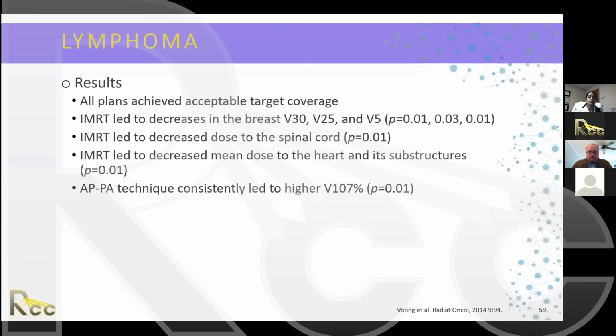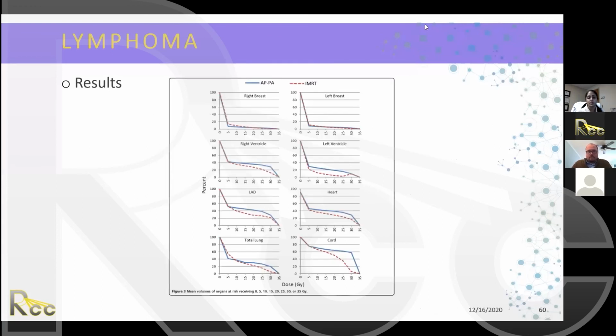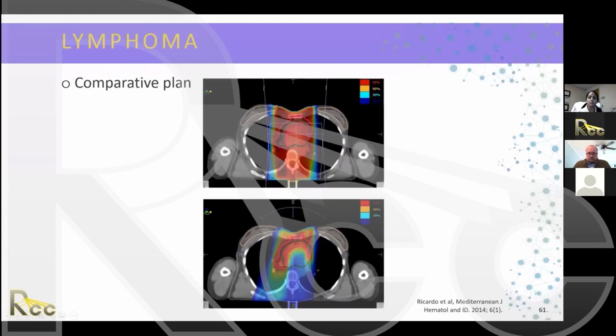IMRT also led to a decreased dose in the spinal cord, which was statistically significant, as well as a decreased mean dose to the heart and its substructures, which was also statistically significant. And the APPA consistently led to more hotspots in the field. This is a figure that shows the comparative plans for 3D conformal up top and then IMRT down below. As you can see, the IMRT plan is much more conformal and you get a lot less of the full dose to the heart and spinal cord as well as the lungs.